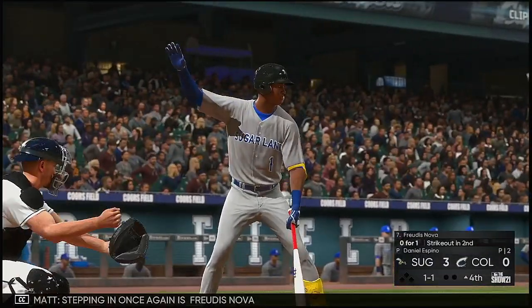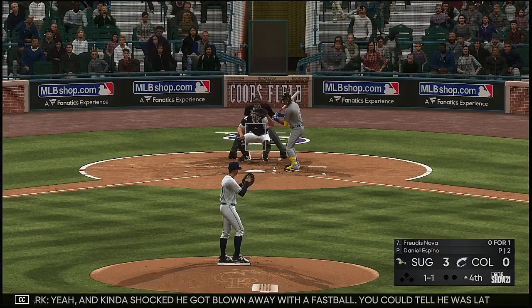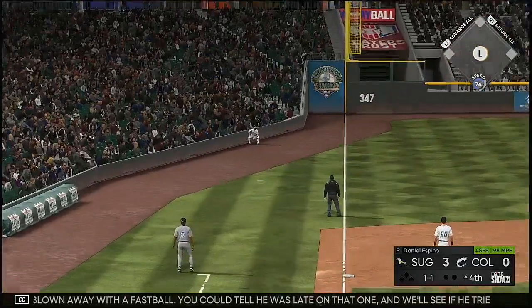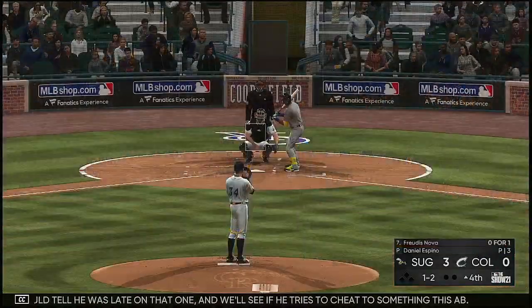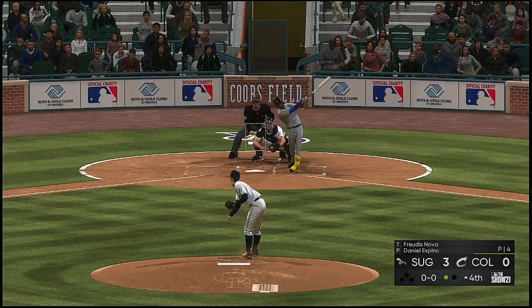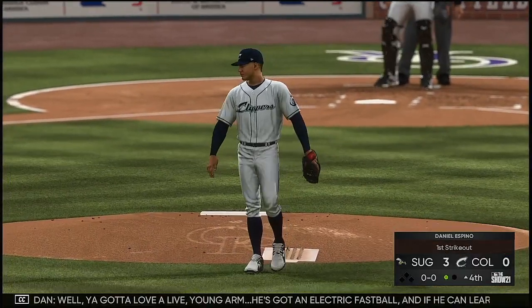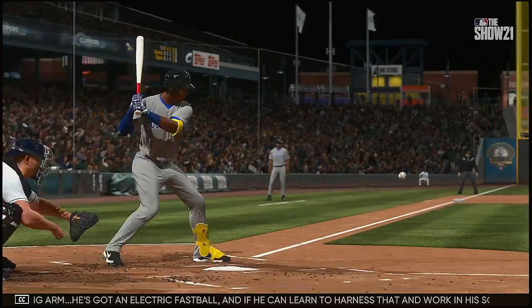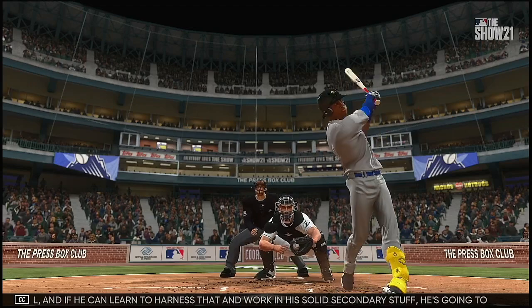Stepping in once again is Freudis Nova, struck out in his last trip to the plate. Yeah, and kind of shocked he got blown away with a fastball. You could tell he was late on that one. And we'll see if he tries to cheat to something this AB. The 1-2. Fastball swung on and missed for the first out. Well, you got to love a live young arm. He's got an electric fastball. And if he can learn to harness that and work in his solid secondary stuff, he's going to have a really nice career on the mound. Not everyone is gifted with a fastball like that.